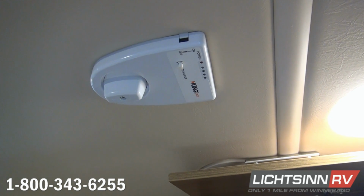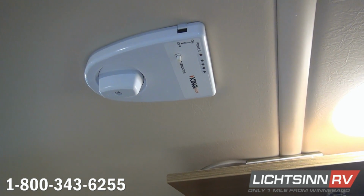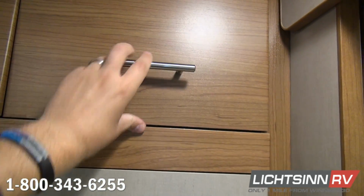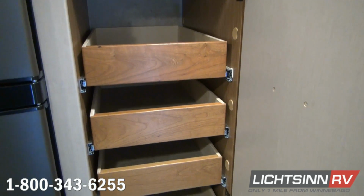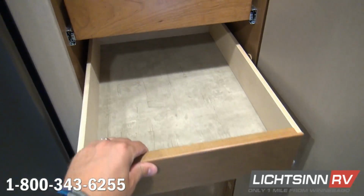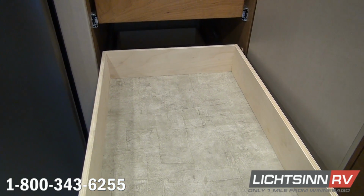As we take a look here at the upgraded vinyl padded ceiling, you'll see the King Control fixed mast antenna. You saw this as we showed the roof of the 24M. Since this is a fixed mast antenna, you no longer have to worry about cranking the antenna up, but more importantly, forgetting to crank it back down. Don't forget the pantry in this inline galley with pull-out roller shelving. Again, full-length extensions with metal ball-bearing glides.